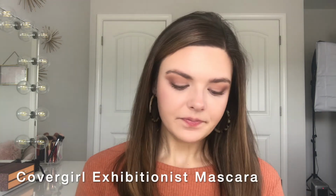For mascara, this one was really hard because I love mascara. I've tried so many and I have so many that I really like, but from the drugstore, if I had to pick one from this year, it would be CoverGirl Exhibitionist. I like this because the wand reminds me of Too Faced Better Than Sex. But this is just a great mascara. I love this, and I think it's just as good as the Better Than Sex.